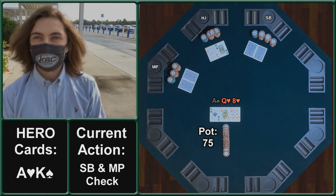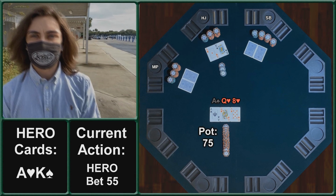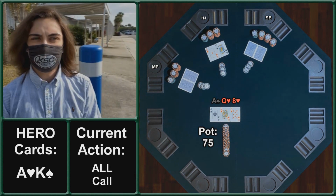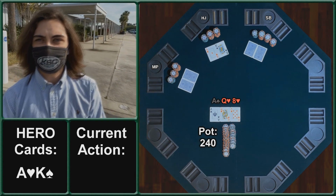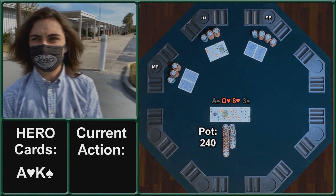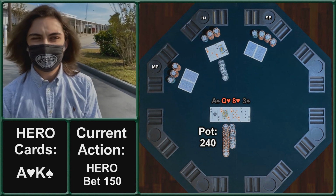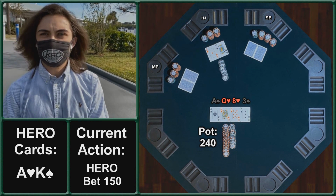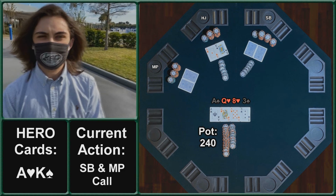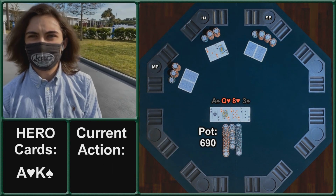Feeling pretty good. Don't expect to be beat on this board a lot. They both check to me. I bet 55, trying to just get some value. They both make the call. Off to a turn, which comes a 3. So feeling pretty good about the run out so far. I size up on the turn here, to the tune of 150. And to my surprise, they both still call. So now I've got to at least be afraid of one of them maybe.